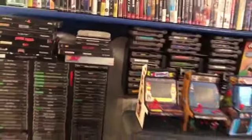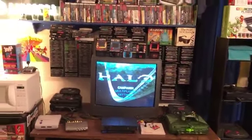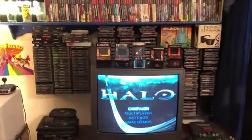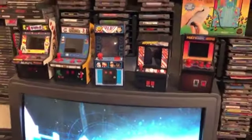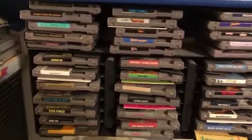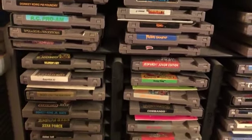Now, I'm going to pull back a little bit. I'll spend a lot of time in this area here. I've got several setups around the game room, as you'll see, but this particular one has a lot of great consoles on it, which I'll show you in just a moment. Behind this big, heavy, giant CRT TV are some NES games, some of them with the manual, including Battletoads, very frustrating game.